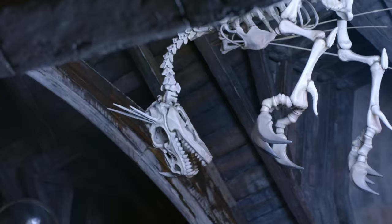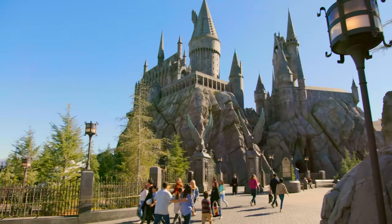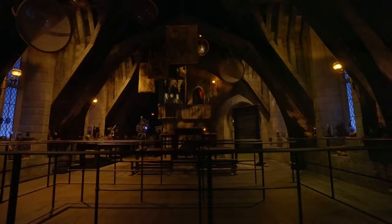Tell me about the queue. The queue, it's literally a journey through Hogwarts itself. 100%. You're gonna get to walk through the castle grounds of Hogwarts and everything. You're gonna see Dumbledore's office, the Room of Requirement, the Gryffindor Common Room, the Defense Against the Dark Arts classroom, and much more. That's right.